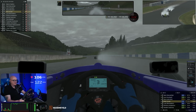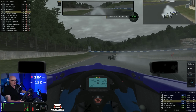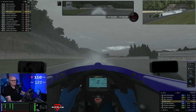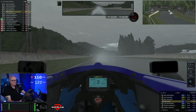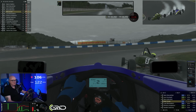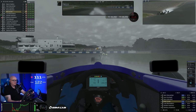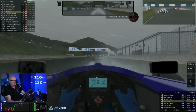I think I'm quicker than this guy through the first part of the lap, but then from this point forward, I think he... I need to start using the clutch. Just dipping the clutch. 2 litres left. This guy under a bit of pressure though.